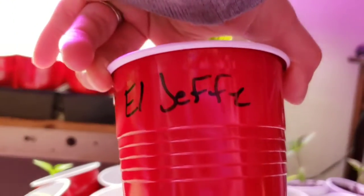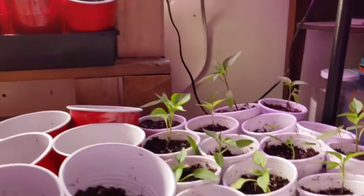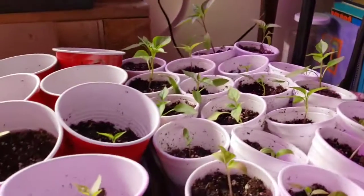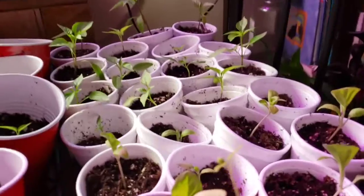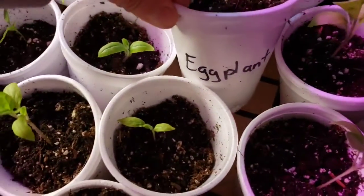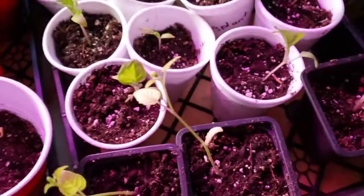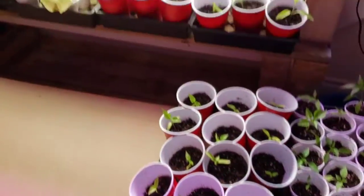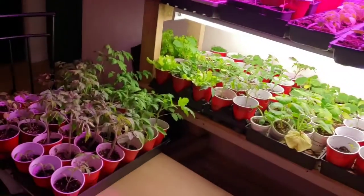So these are El Jefe jalapenos. And then, where is this? This is more El Jefe. Tons and tons of El Jefes. They're delicious and they're hotter than a regular jalapeno. And then in these ones, oh, I got my eggplants. Yep. So I've got eggplants in this section. And then more tomatillos. So that is the indoor garden tour for this week.